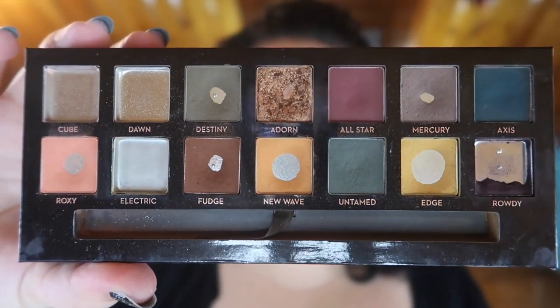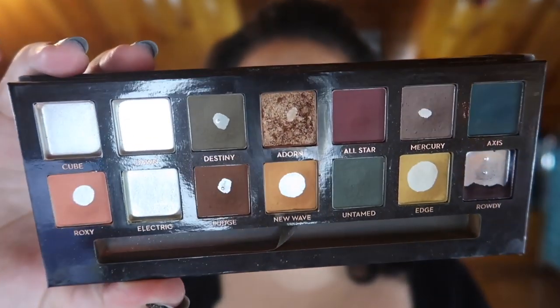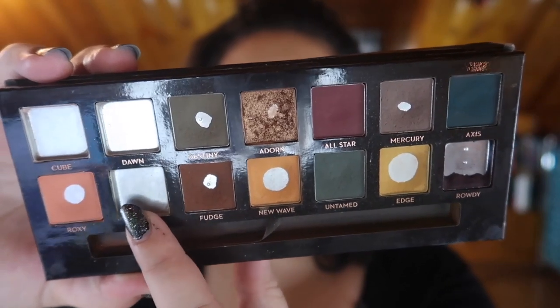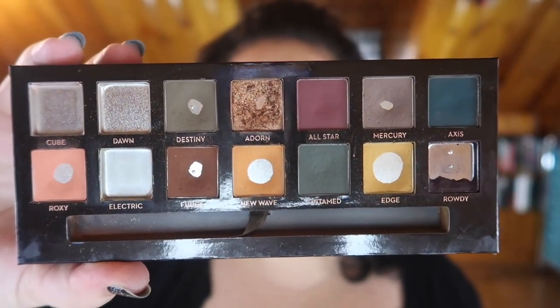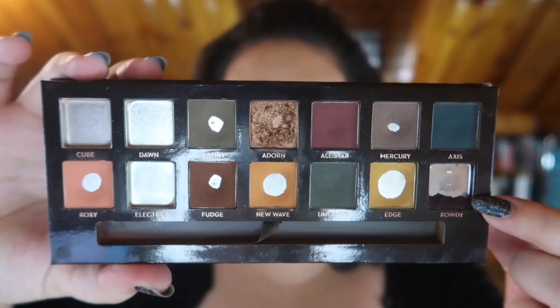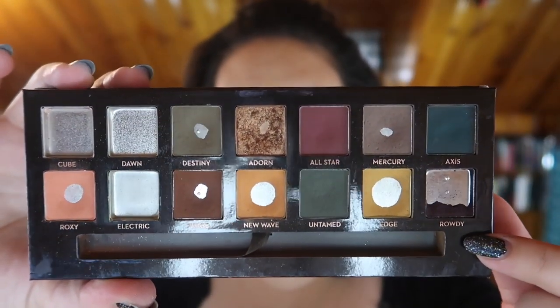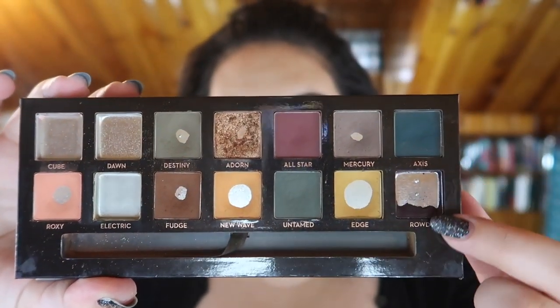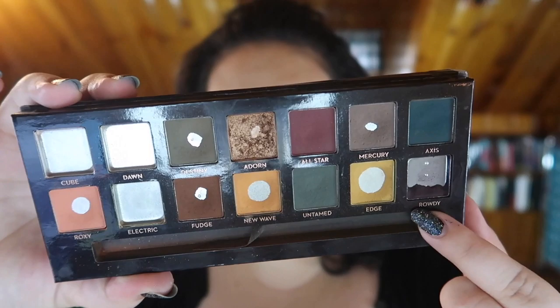And this is my palette now, guys. Look at this. I finished Electric. Electric is completely gone. Totally finished up that shade. So we have two full shades completely used up now. I've also really expanded the pan here in Rowdy. You can see that there's no more product at all on the top or on the sides. It's really just this little bit in the bottom left.